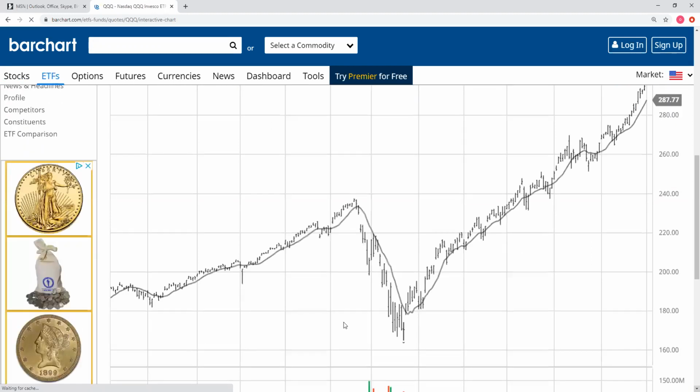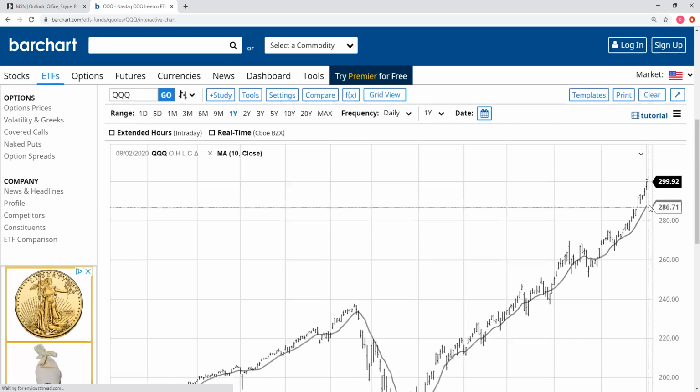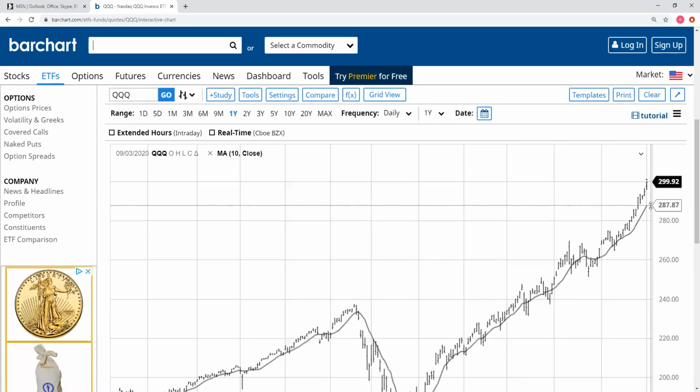This thing's gone from 180 near the low all the way up to where it is now at 300. Moving average comes in at 287. I think 285 is a good line in the sand here, in my opinion, and our observation. So 285 would be a very important number. That's 15 bucks underneath where it is now.